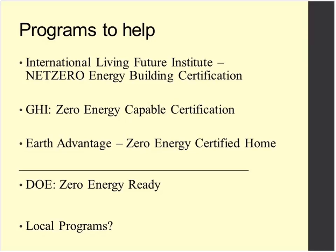And then Earth Advantage Zero Energy Certified Home has some great prescriptive requirements for their climate, I believe mostly for the Portland area and surrounding climate zone, I think 4A over there, on how to achieve zero energy. I think it's still a beneficial program to take a look at, but I believe it's focused on the Portland area. You'll also see me reference the Department of Energy's Zero Energy Ready Home program throughout this session.